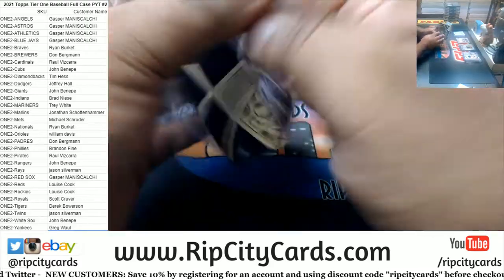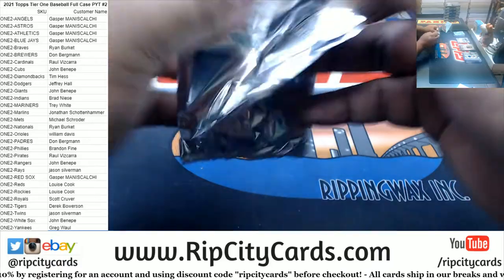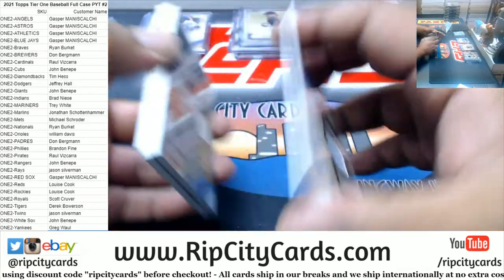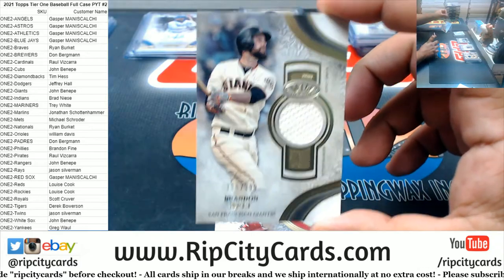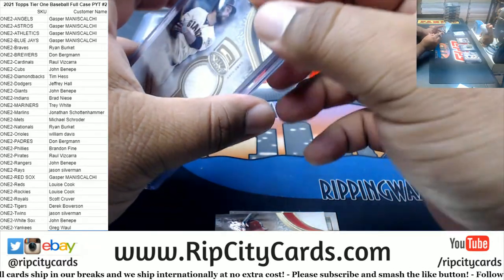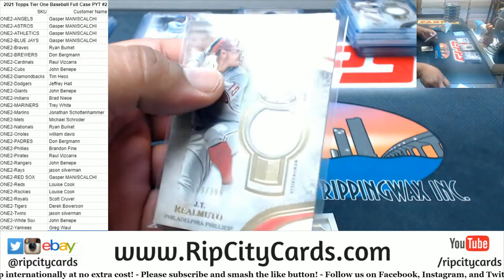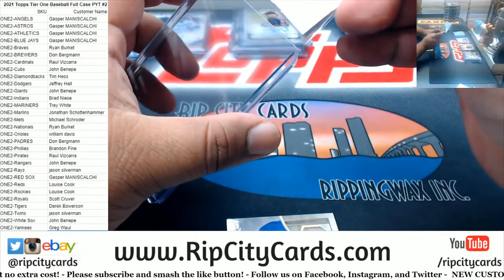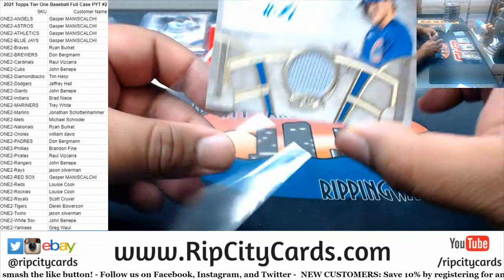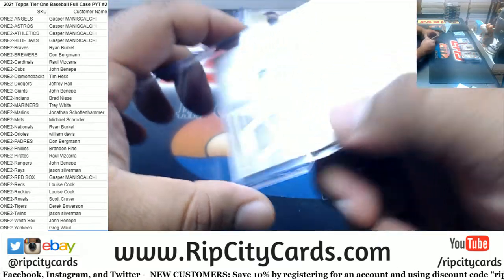Box number six right here, which is the halfway marker. Got two more relics in this pack. Brandon Belt, 399 Giants. JT Realmuto, 399 Phillies. Got a patch autograph for the Cubs. Anthony Rizzo, numbered 11 of 30. Not bad. Cubs are doing pretty good.